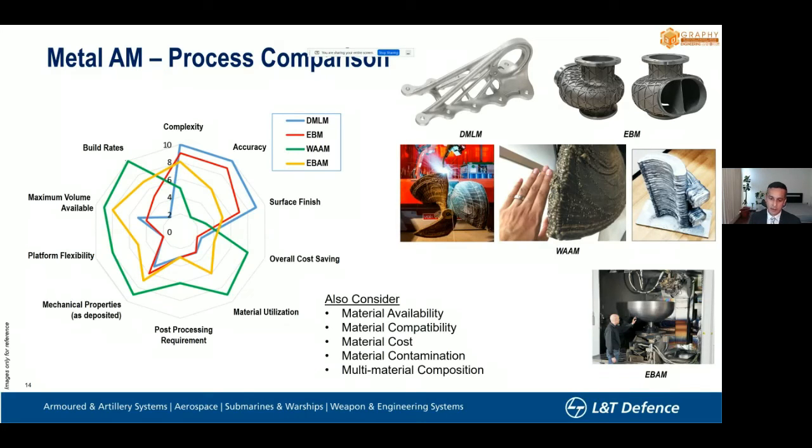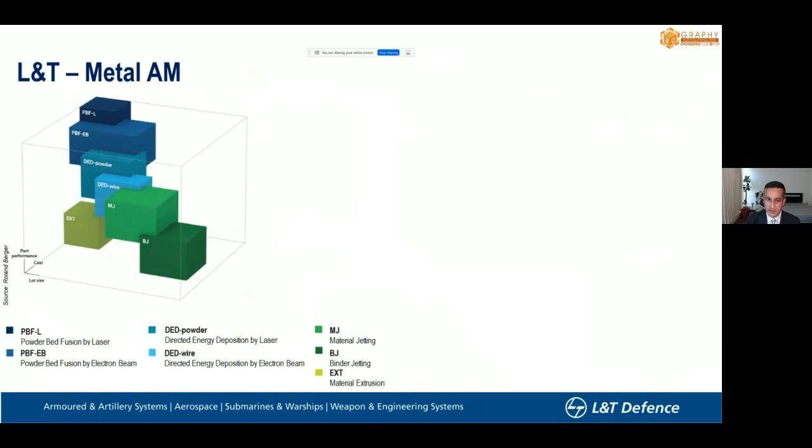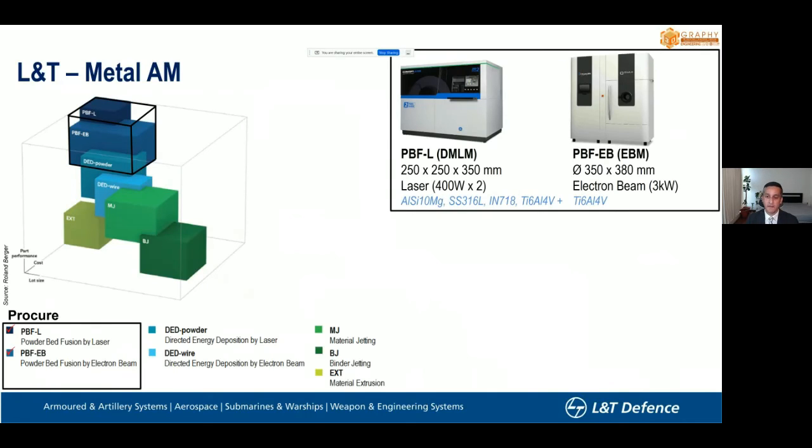So therefore, we have taken a conscious decision to look at multiple metal AM technologies at L&T. If you look at this particular chart by Roland Berger, where we have categorized the various metal AM technologies under part performance, cost, and lot size criteria, we believe powder bed fusion is something that will be necessary for high precision and smaller parts, and will be well suited for aerospace and defense, and also in the maritime sector for metals.